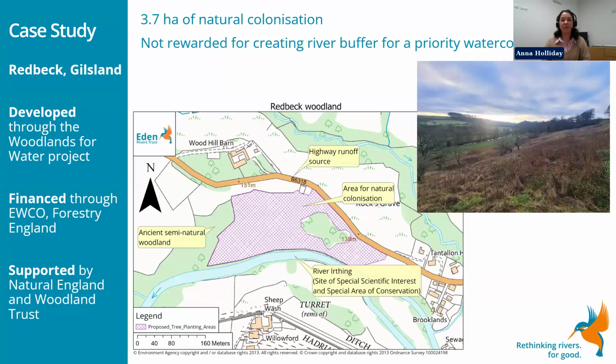As you can see on the map, the site sits between a road at the top of the bank and priority watercourse at the bottom. So it's in an ideal location for trapping highway polluted runoff.